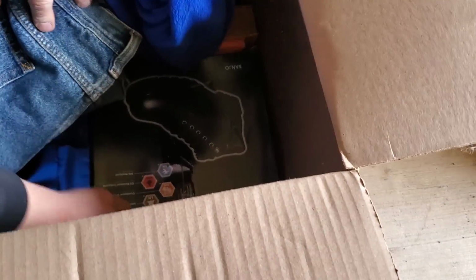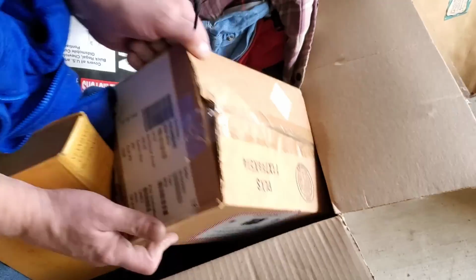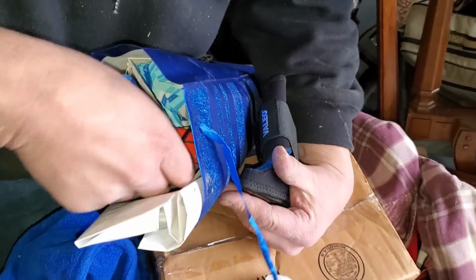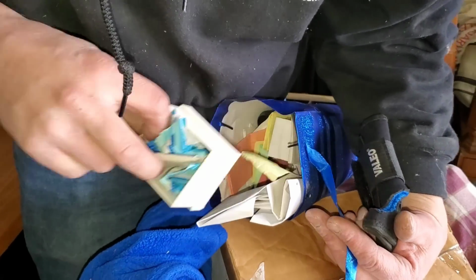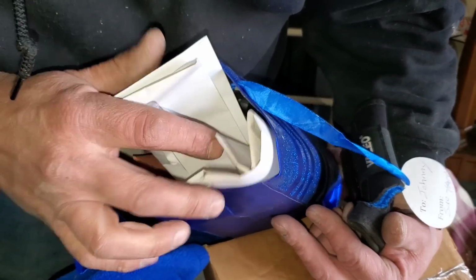What else could be in here? Oh, that's a good sign. Oh man, this is heavy. All kind of paperwork down here. Empty. There's a jewelry box in here. Empty. These kind of bags we'll look through at the shop. Definitely find jewelry down there.